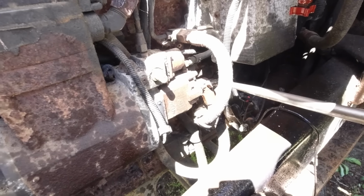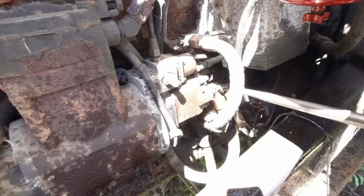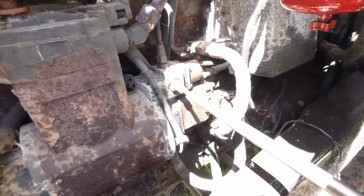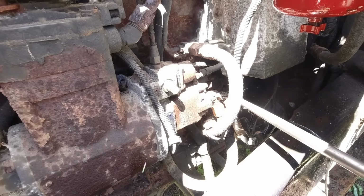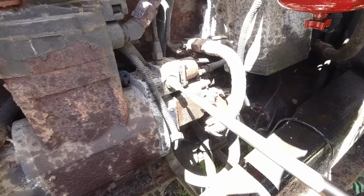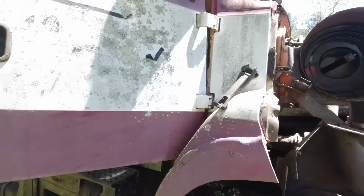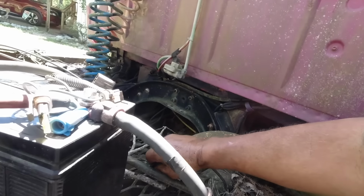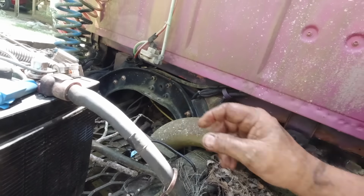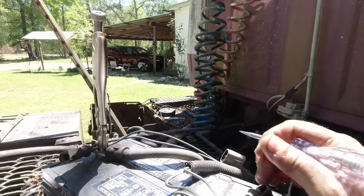Spin it over. It had a little white smoke. It seemed like it possibly could have started or was coming out of that one.